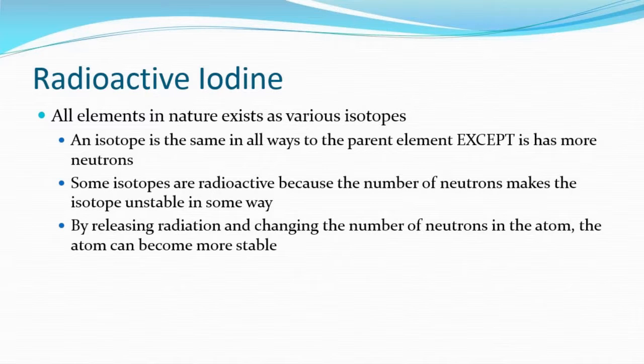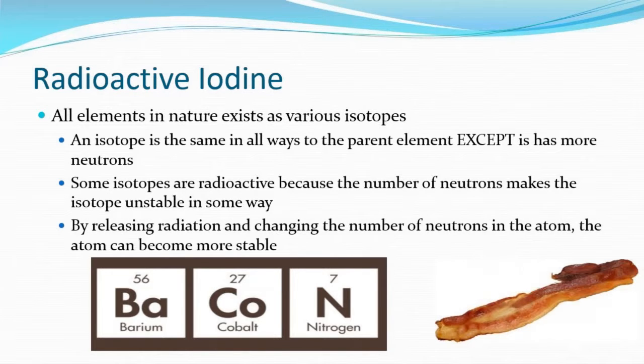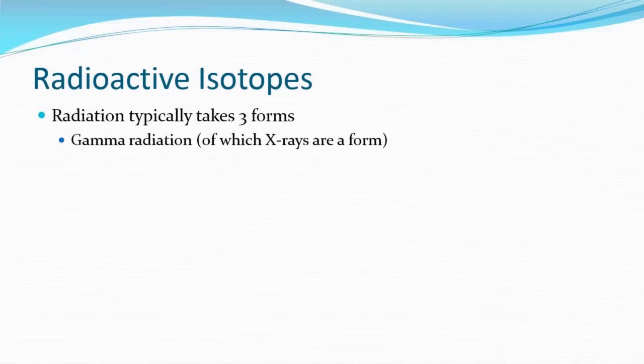So when we talk about radiation, there's three typical forms of radiation that we deal with. There's gamma radiation, which is gamma rays, or X-rays when they're produced artificially. Beta radiation, which is simply an electron being released from the atom, and alpha radiation, which is actually a whole helium nucleus, so it's 2 protons and 2 neutrons.